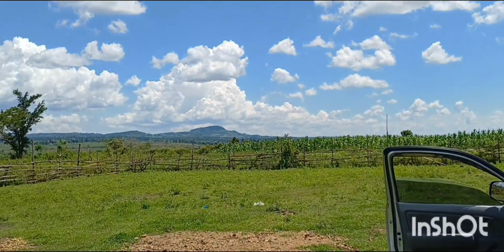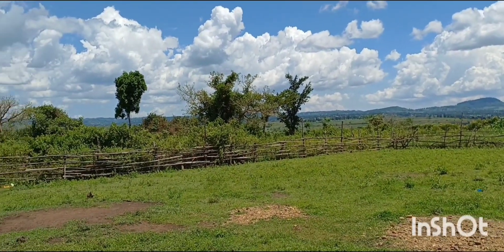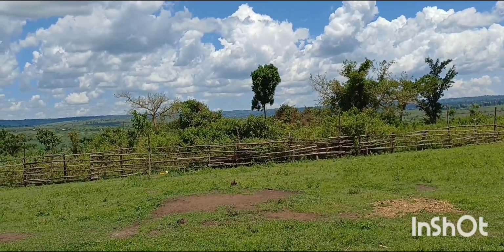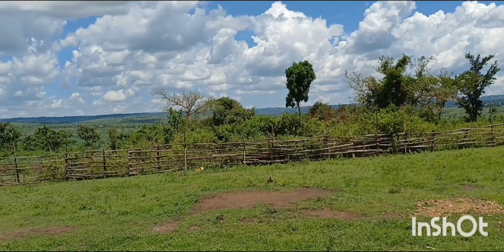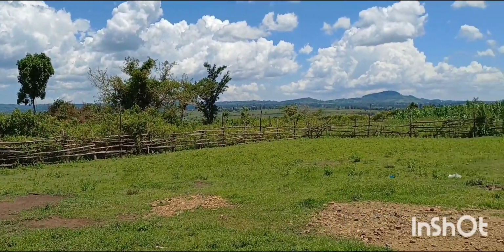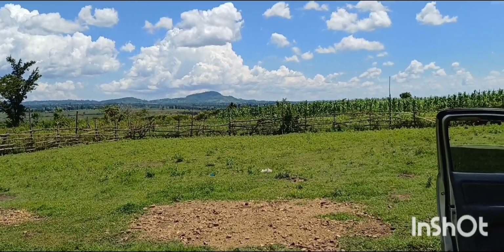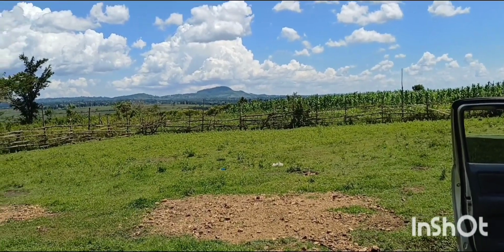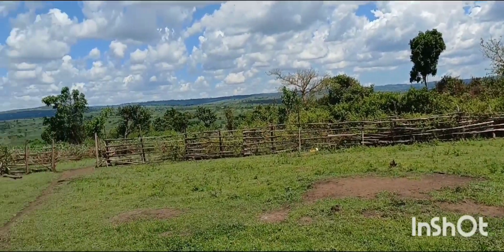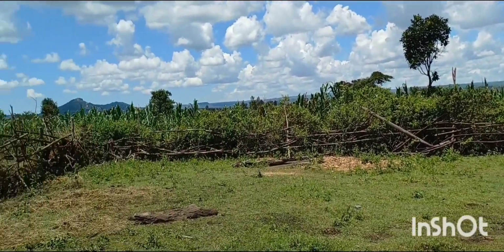So you see over there, very beautiful. That's Korea. Over there, that place is called Kehancha. Kugitimu, yes, that's Kugitimu. The whole of that place, that line, the cancer is over there. Then the hilly Kianja place is there. You can see how beautiful it is. Over there is Angata Bargol. Very beautiful environment here. Just look around and appreciate.